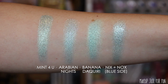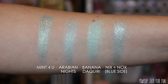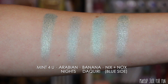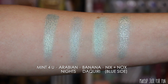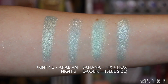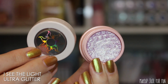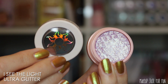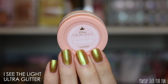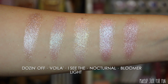Now the very next Super Shock that we're going to see, it's the purpley one called I See the Light. This is my favorite shade in this entire vault. There are quite a few in here that I really, really like, but this purpley one called I See the Light is so stunning. It's purpley, lavender, gold, pearl, shifty, shimmery. It's just like eye candy. I love it. I probably would buy this entire vault just for this shade alone.